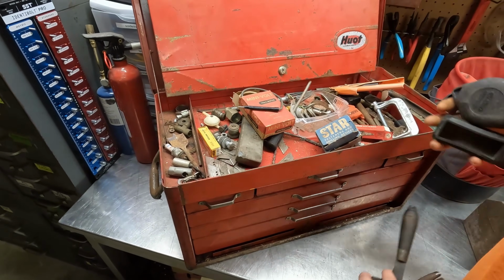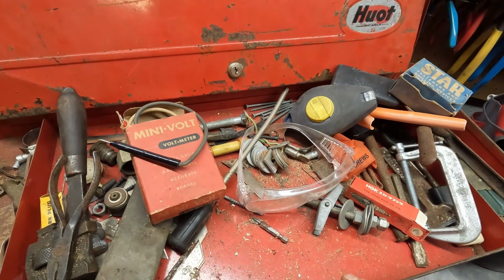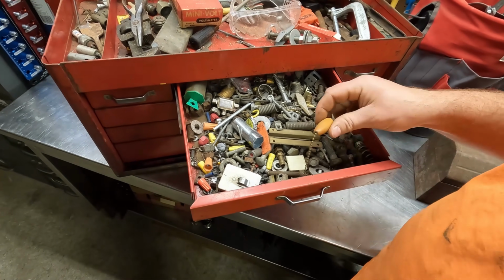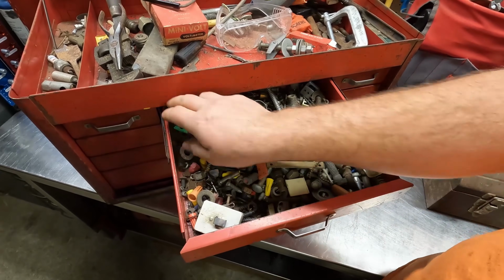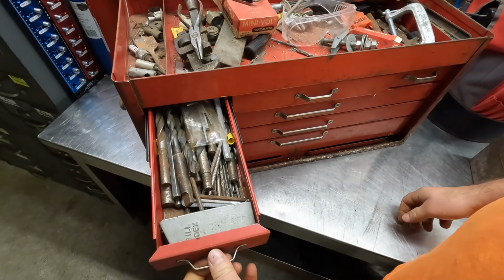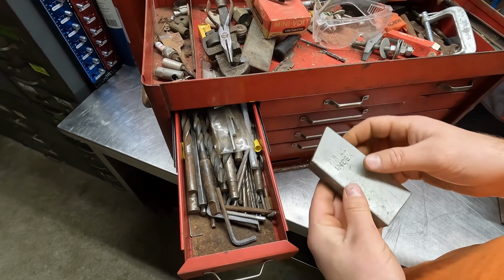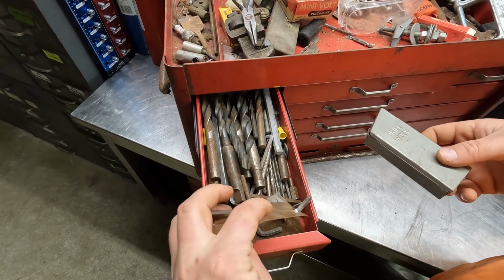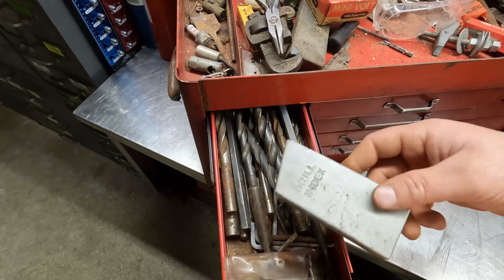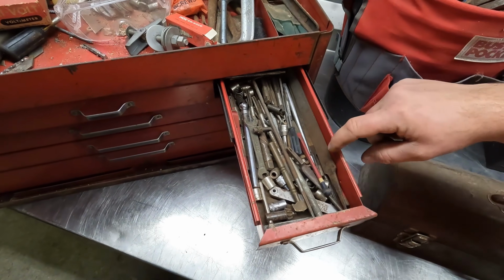Nothing too amazing. The bottom of the tray here, it's actually in pretty good shape. It's not as rusted out as some of them usually are. Hardware, more hardware. Nothing strikes out to me other than hardware. Drill bits. I got a little drill index here. This one was unbranded. Allen keys, drill bits, just consumables. Over here, some more files.